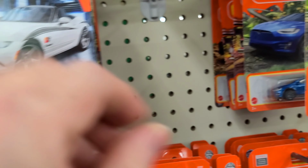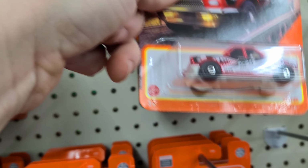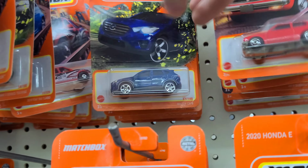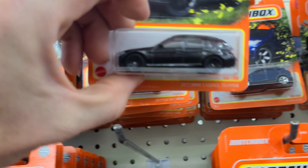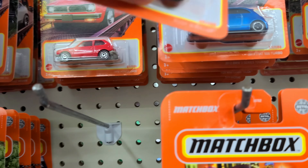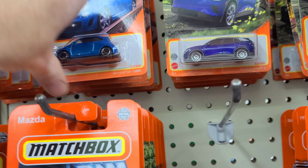Another Mazda. They got a lot of Mazdas. There's that car that looks like it's going either direction. We already got a couple of those, just cause it's unique. A Volkswagen. They definitely got a good bit of these. Ooh, a 3 Series BMW Touring. That's actually pretty sweet. Yes, I still like BMW. I've had two of them. They do tend to take a lot of money to repair, but I still like them.